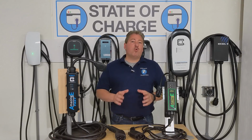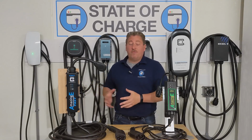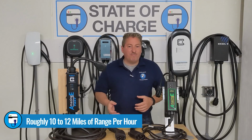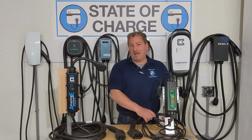So you have to know the equipment that your EV comes with to know if this is an upgrade or not. You still might even just want to get one to have a second one. Maybe you leave the one that comes with the car at home plugged in and attached to the wall, and you take this on the road. But make sure you understand exactly what equipment your vehicle comes with, and you'll be able to make a better choice on whether or not you need additional charging equipment. This will return somewhere between 10 and 12 miles of range per hour charging, depending on how efficient your vehicle is. And it comes standard with a 20-foot long cable.